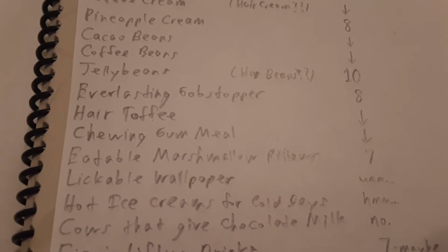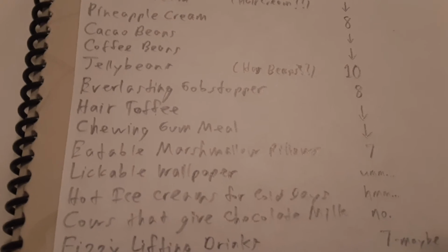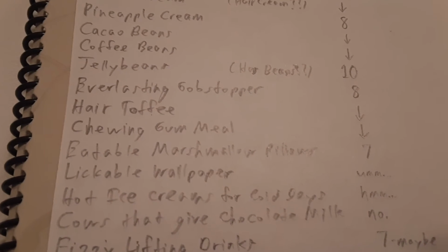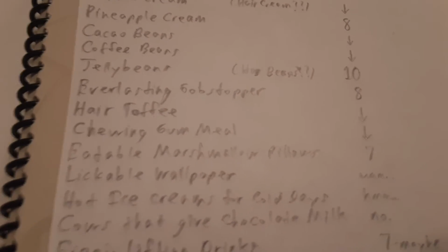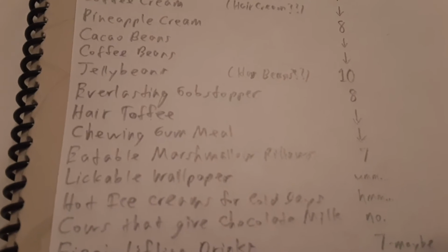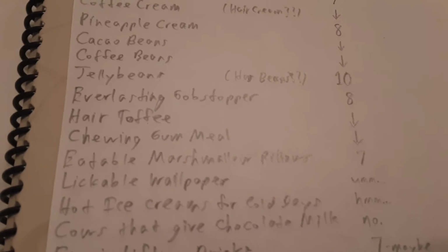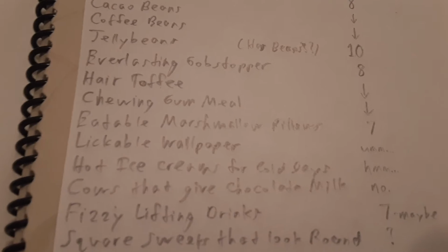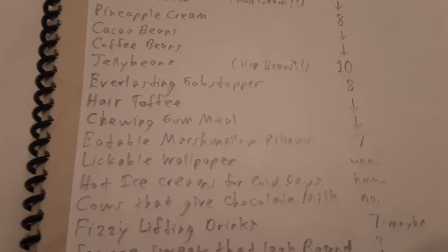It's bright colors. It looks so good. Again, Everlasting Gobstopper. Sure, nothing spectacular, but they kind of talked it up. A lot of it was the Wonka lingo and the fun, quirky, whimsical aspect of it all. Anyway, hair toffee, that's nasty. A chewing gum meal, no thanks, because we know what happens with one of those things, unless it's been perfected.